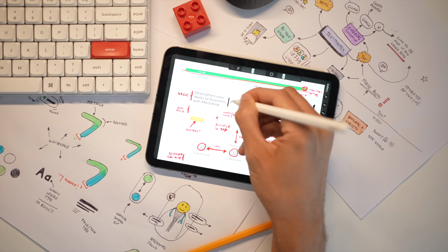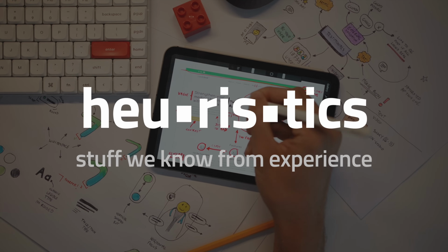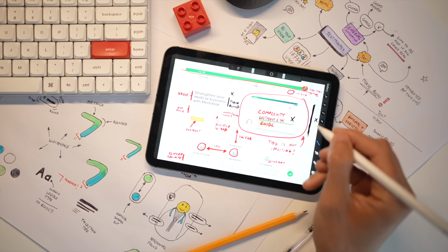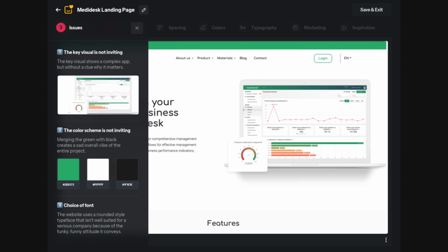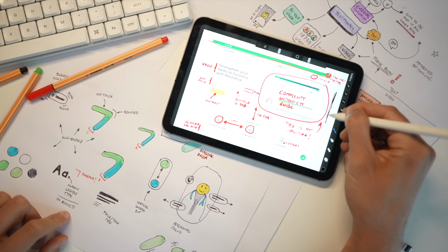The second step is our manual heuristic analysis. And now don't be afraid, heuristics just mean stuff that we all collectively know from the past. So this is based on our experience. We took what Web Review gave us, and then on top of that, we created a ton of annotations.